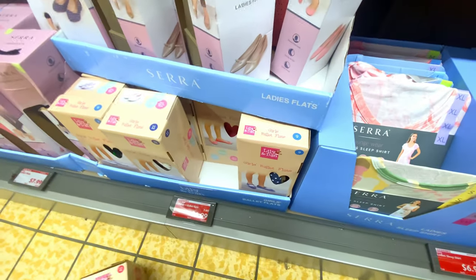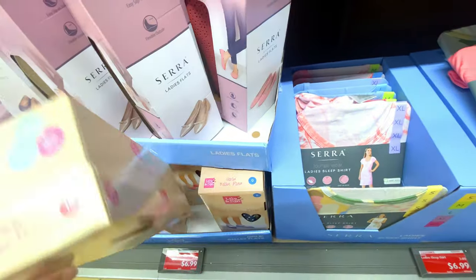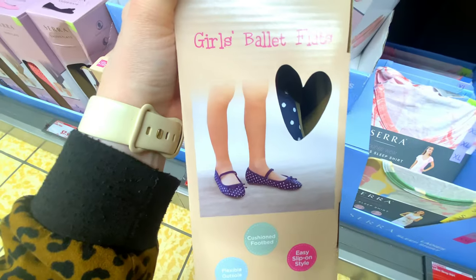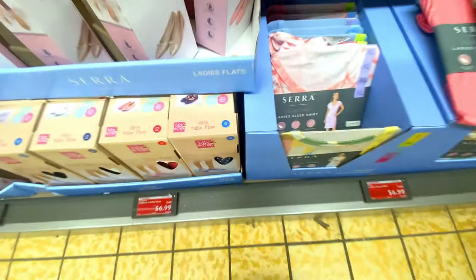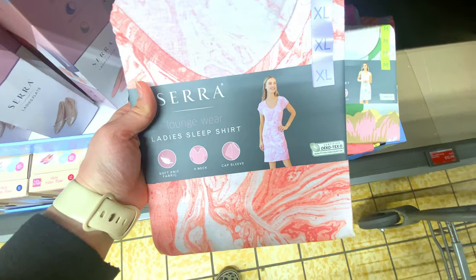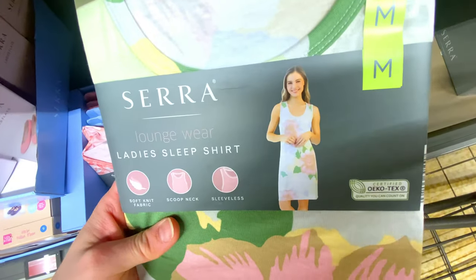Ooh. They have pink ones. Those are super cute. And then they have blue polka dot ones. So you and your child can have matching shoes too. That is super cute. They also have sleepwear shirts, almost the same kind of style that they had before for the dresses. But yeah, that's cute. Ladies sleep shirt, it is super soft.